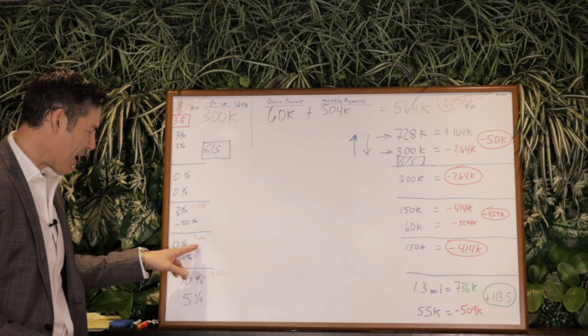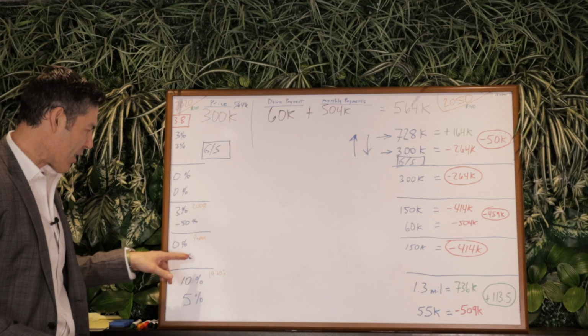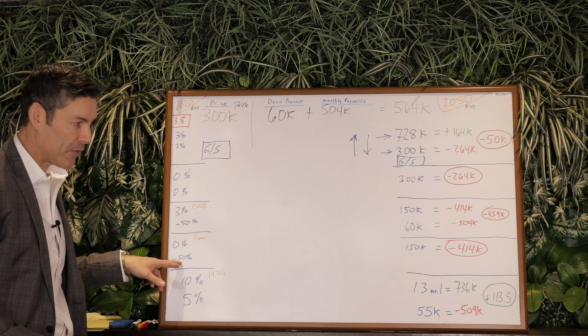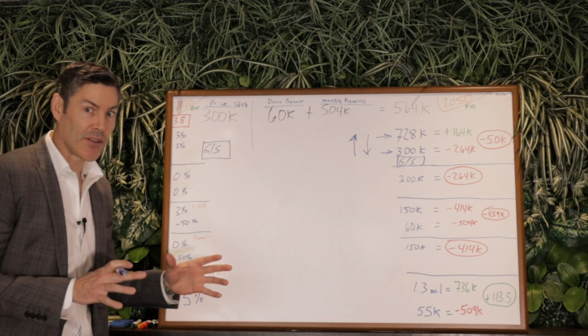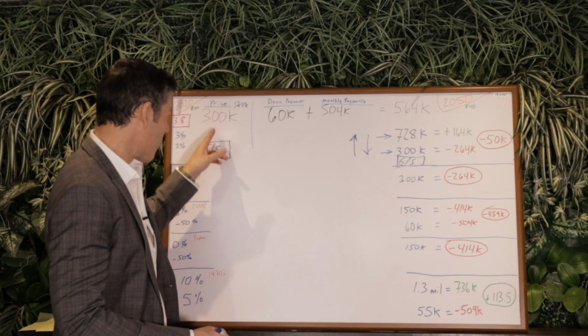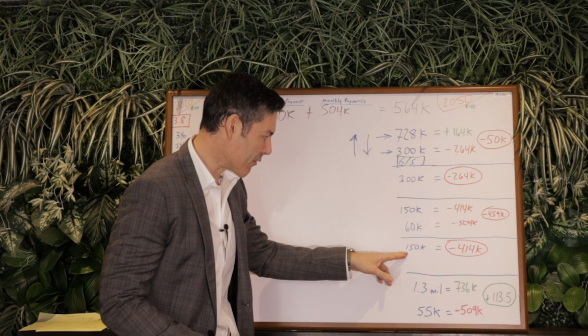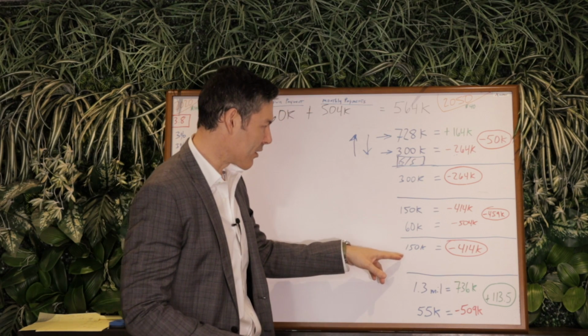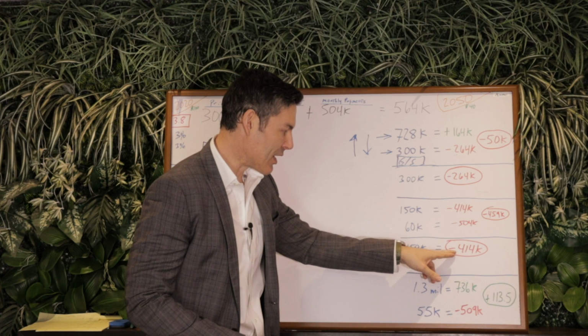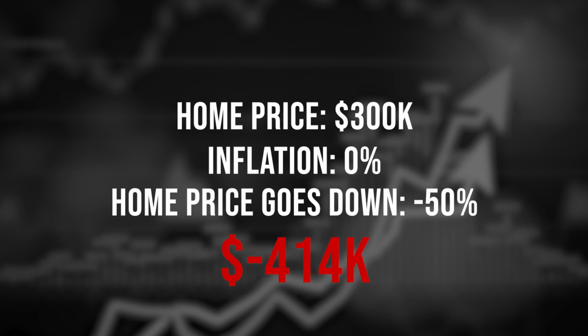Now we've got our Japan type scenario, and that's where inflation does not go up, stays the same, but prices go down by 50%. Again, this one's a lot easier because we don't have to deal with that inflation. So the price would go from $300,000 down to $150,000. We subtract the $564,000 that we have out of pocket, and that gives us a negative $414,000.